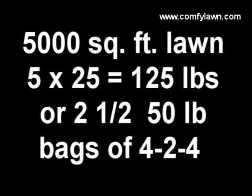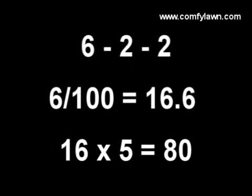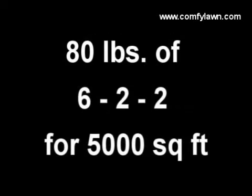Let's say we have a bag of 6-2-2. Divide 6 into 100, and that equals 16.6. So say 16 pounds of that fertilizer to achieve 1 pound of nitrogen per 1,000 square feet. Multiply that by 5, and so you'll need 80 pounds of 6-2-2 to cover a 5,000 square foot lawn.